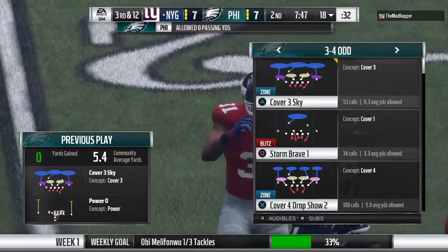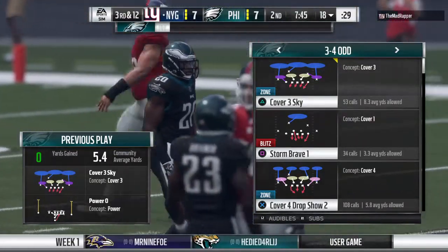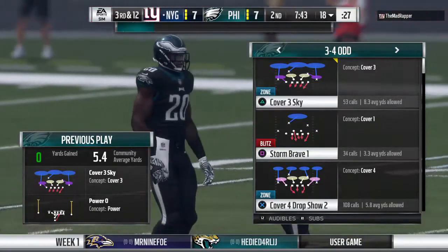All runners count on their eyes to find the gaps and creases, to find open space. There was absolutely none on that one. Totally swallowed up on that play.